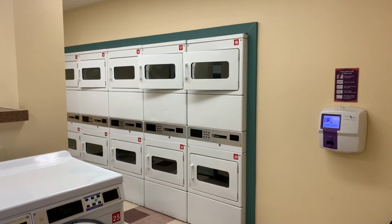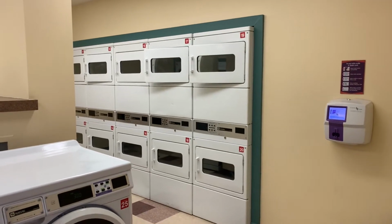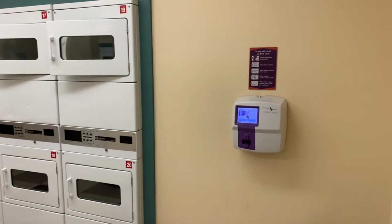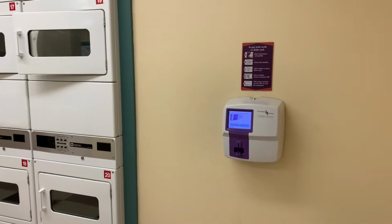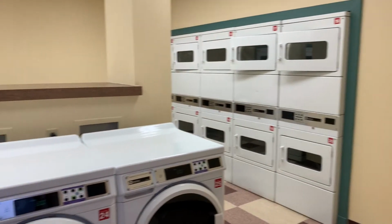Now they do have laundry facilities. As you can hear, it echoes in here, because there's no one else in here even doing their laundry. And there is pay with a credit card or debit card at this little device right there. But they do have these scattered all over Coronado.